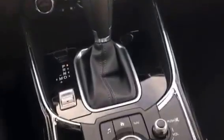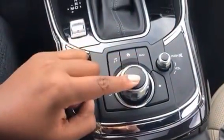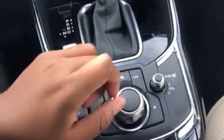See? But let's say I am at a red light and I want to control what's happening here. I can also do that by pressing this. I can control my volume here. I can mute here, and it's all going to control up there. And it's just so easy.